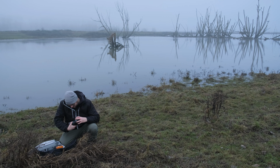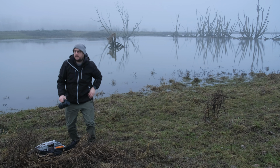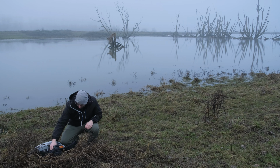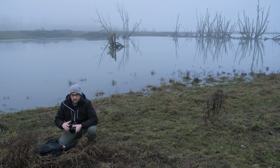Let's attach this. Put this away. And the lens cap. Always protect your glass. Yeah, let's take off this polarizer. And let's try for some more shots.